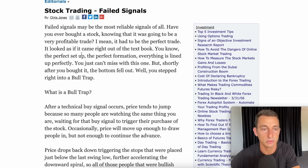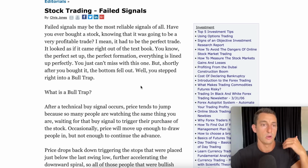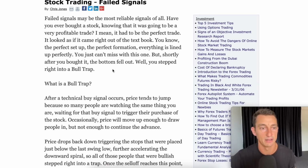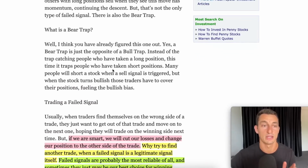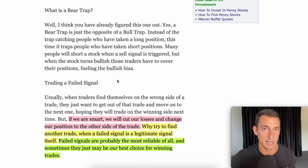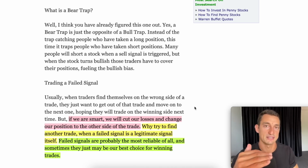So a failed trade signal is one of the best signals. I know everyone looks for double bottoms, double tops, and for those to play out, or head and shoulders patterns, or any sort of indicator or oscillator. But seriously, if we've got a signal there and that signal fails, this could be some of the best trading coming up. So in terms of a failed trade signal, if we're smart, we'll cut our losses. We'll change position to the other side of the trade. You see that trade signal come in, it doesn't work, you have to pivot.